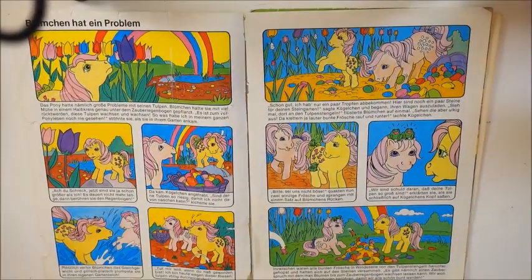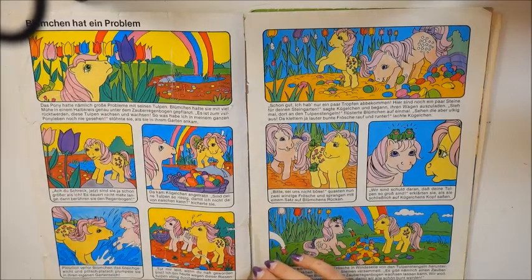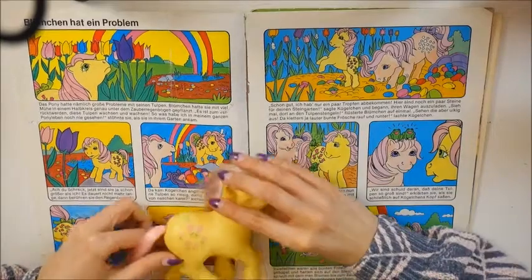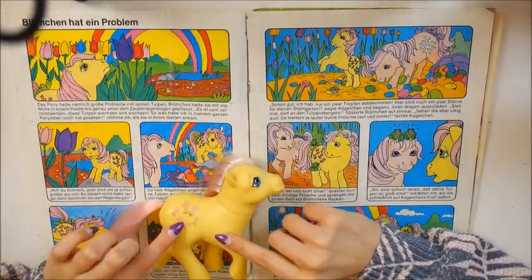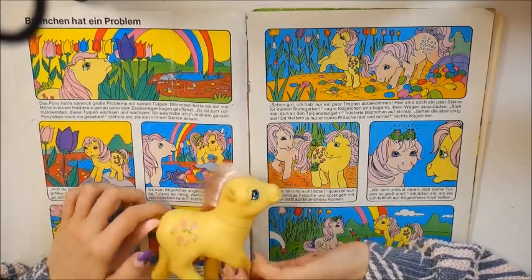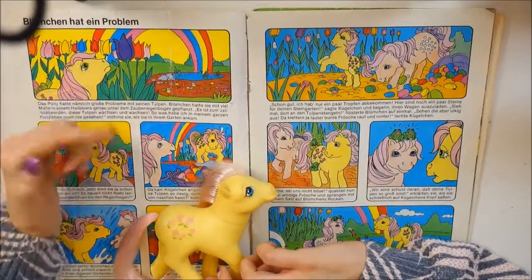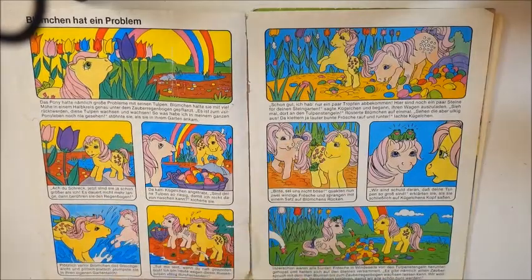It starts with a story that is called Blümchen hat ein Problem. So Blümchen is actually this pony. It's Posy. Posy is called Blümchen because Blümchen means flower, or it's a cutified form of flower. So Posy has got flowers, so that's her. And Posy has got a problem. That's what the title says.